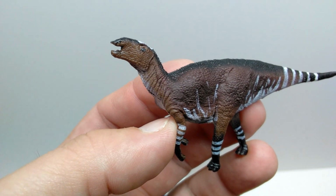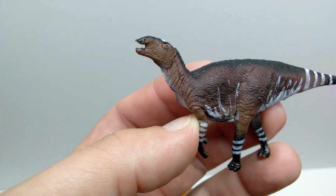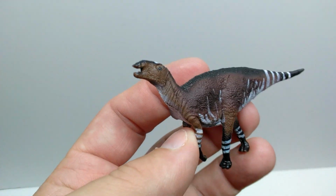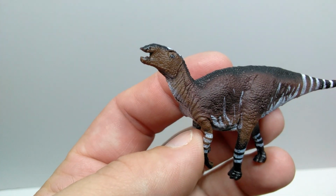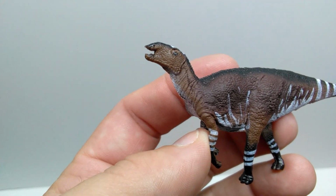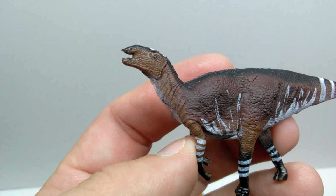You can, I think, get a better idea of the tongue sticking up from this position right here. As you can see the tongue sticking up in the mouth, a little more so than when I look at it from the front. You can't see it too well there, but with the backdrop right there, you can see the tongue displayed in the mouth region of our Tethyshadros, as well as the nostrils, actually, which you can pick out in this position. Again, the head sculpt looks great, but also the texturing of the head sculpt looks great as well.